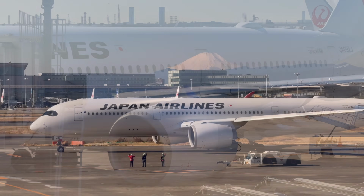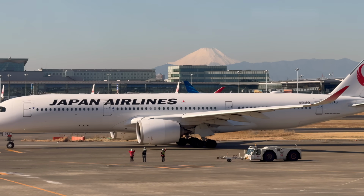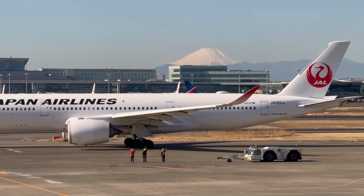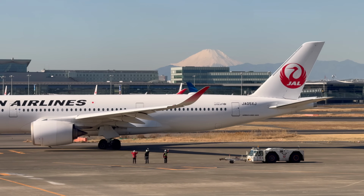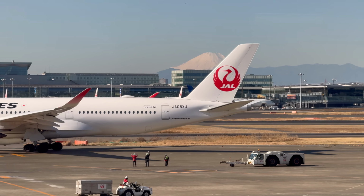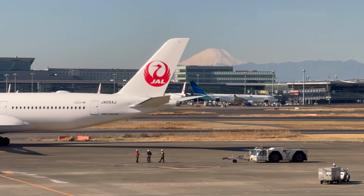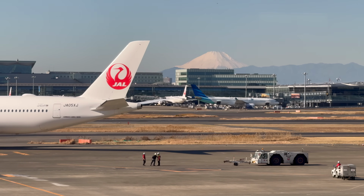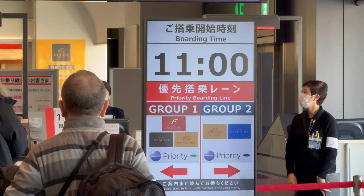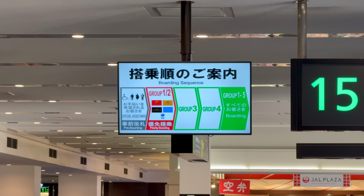The domestic terminals here are designed for maximum throughput. Japan Airlines is the second largest airline at Haneda, behind ANA. Last year, Haneda had 78.7 million passengers, a huge 55% rise over the year prior, making it the fifth busiest in the world last year. Our flight was departing at 11:20 with a boarding time of 11. Did I mention that we're flying on a sold-out A350-900 with 369 seats?